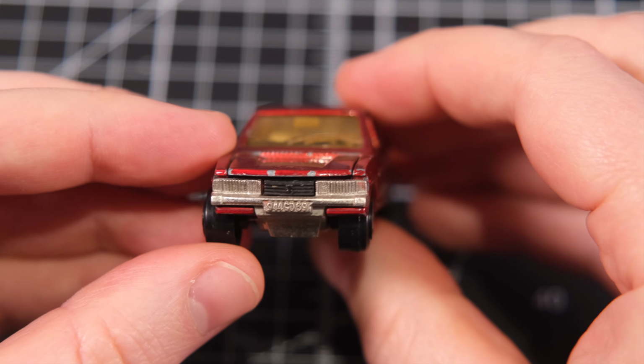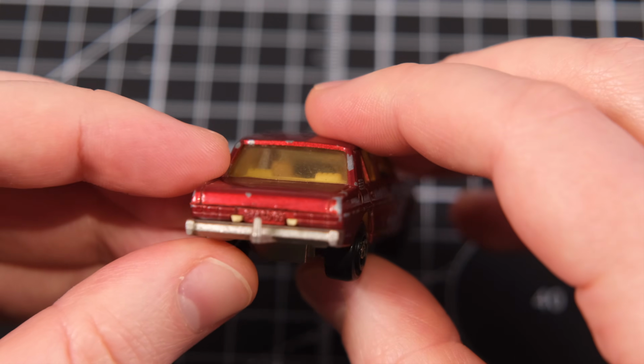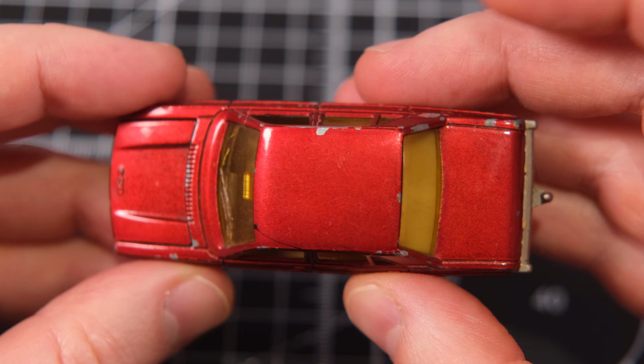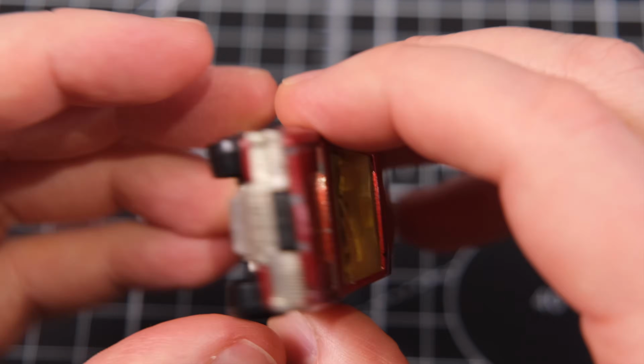Welcome to DieCastRestos. My name's Jason and this week I'm working on Majorette's Peugeot 604. This handsome looking model was produced between 1977 and 1983. The actual car was Peugeot's executive offering from 1975 to 1985.